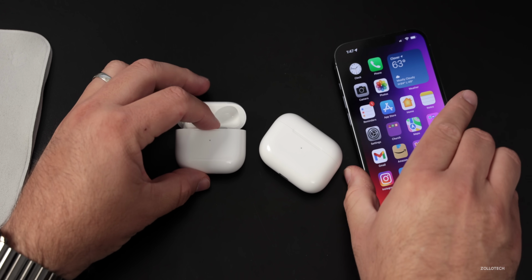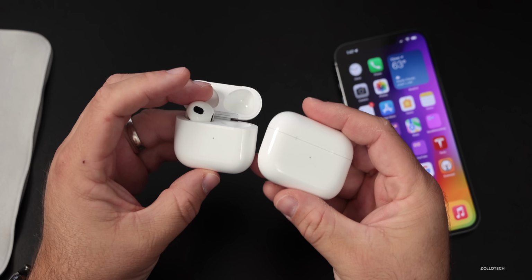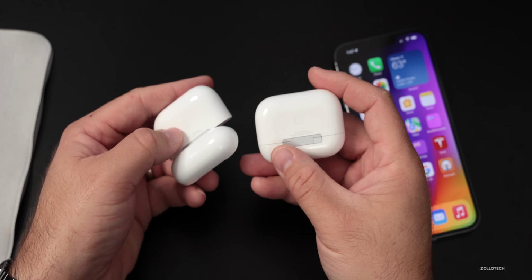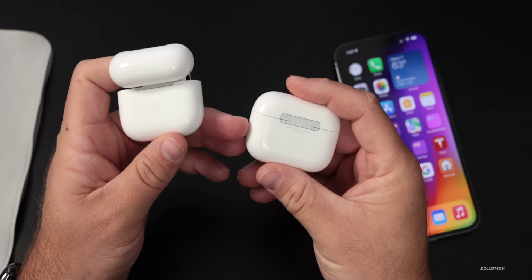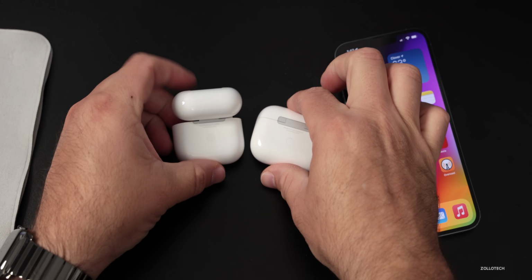Now, as far as charging the case, this has been updated depending on the device you have. AirPods 3 can charge via Lightning on the bottom, or they can charge wirelessly with MagSafe. There are magnets to help align it on the case itself. Now, if you have older AirPods Pro that were released before the AirPods 3, you won't have that option. Let me show you what that looks like.